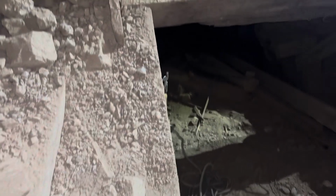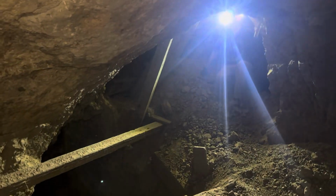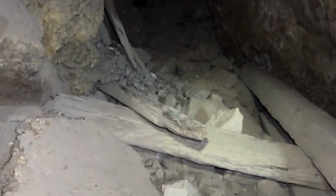Just below me is the 165 level, and got a side drift over there with Dan and Robin over here, so let's go see what they're doing. I don't fall off of here. Yeah, I'm gonna fall off of here. No, I'm not. Edit that out.